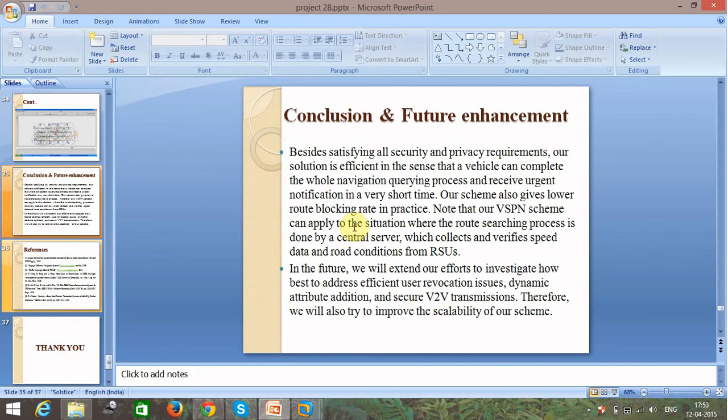In future enhancement, VANET has to extend the method to investigate how best to address efficient user revocation issues, dynamic addition of attributes, and secure vehicle-to-vehicle communication. In future, VANET will improve scalability in a periodic manner, and it will remain a leading technology in this world. VANET can also become more useful by using VSPN, vehicular secure privacy networks, and in future we will extend our efforts to the best address of this transportation scheme.